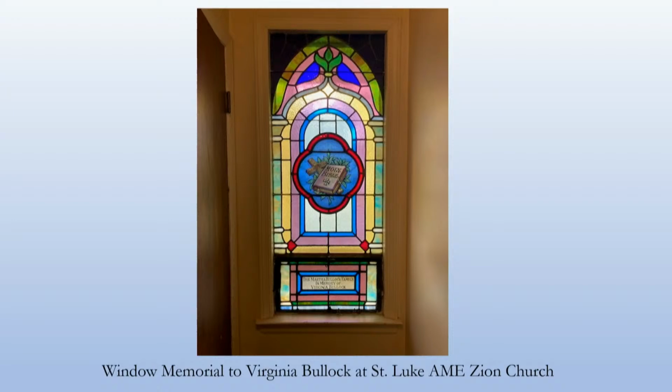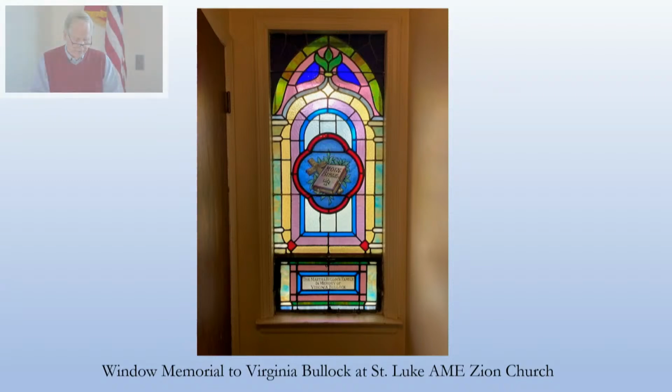Among them was Virginia Bullock, who died from tuberculosis at the age of 19. She was treated at the Bonnie Burns Sanatorium, which was a precursor to Runnels Hospital. Years later, her family purchased the stained glass window at St. Luke's AME Zion Church on Downer Street in her memory. It is likely that the loss of these neighbors also contributed to the despair within the neighborhood.